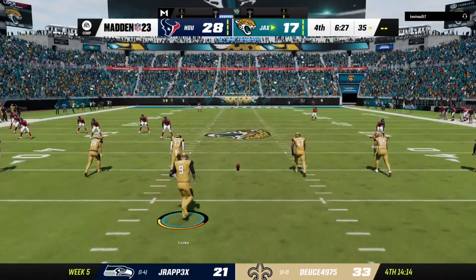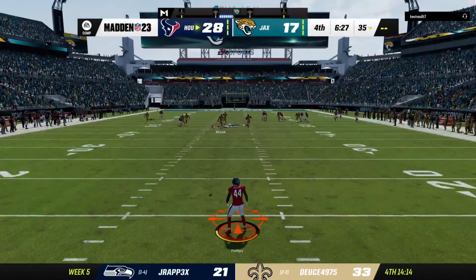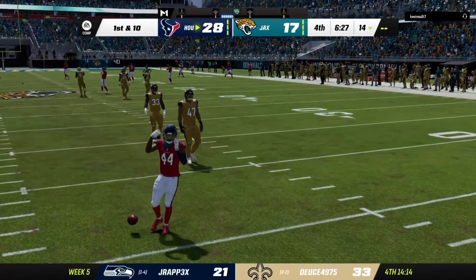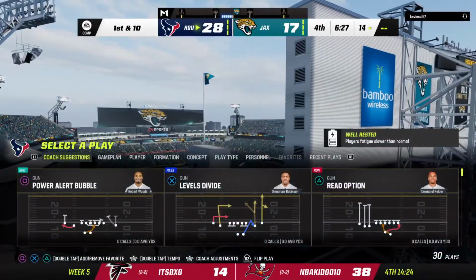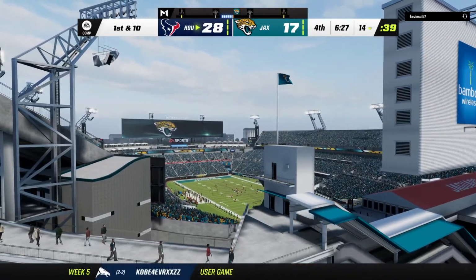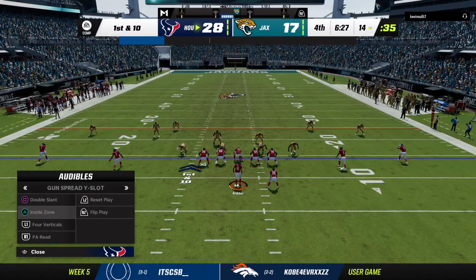After the touchdown, Cook now to kick this one away. Calls for the fair catch, makes the fair catch just inside the 15-yard line. The Texans offense ready to go here for their next drive.